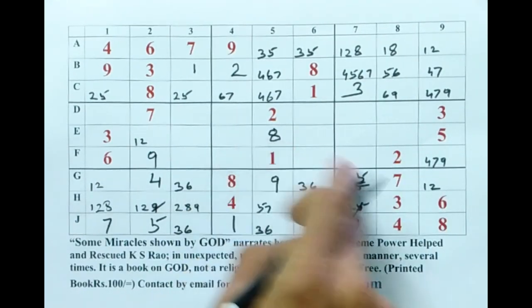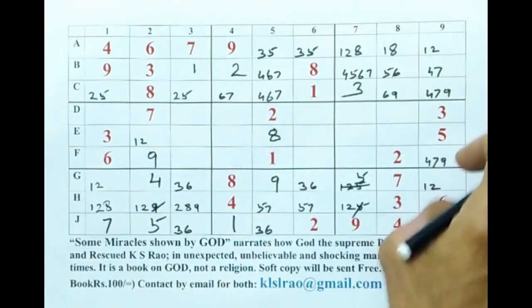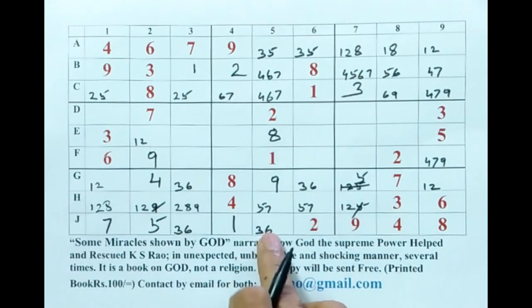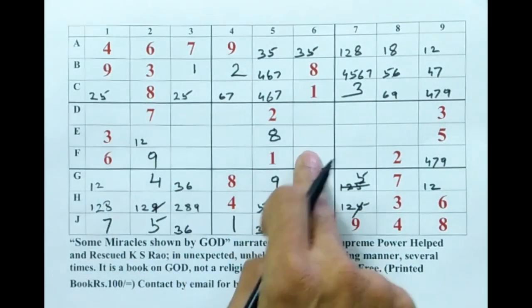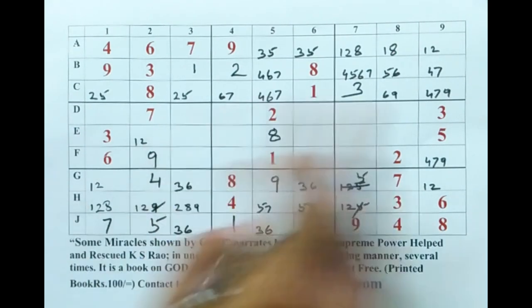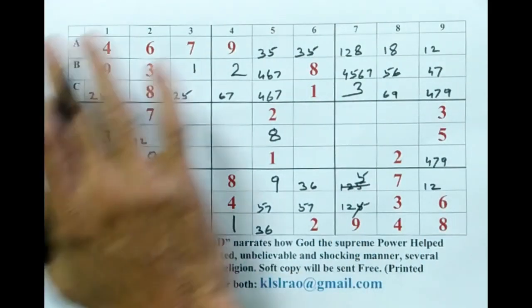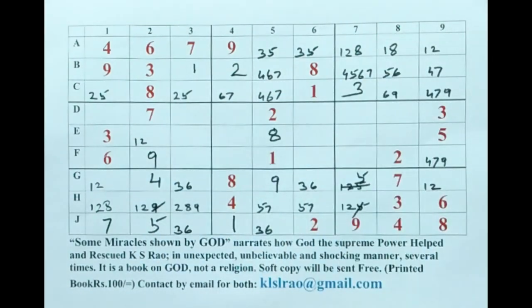5, too many chances. 5, 6, 6 also same way, 7, anything can be done about 7, no, 8 is there, 9 here, 9 here, 9 here, we don't know, okay. So now, we have finished checking the strips and boxes.